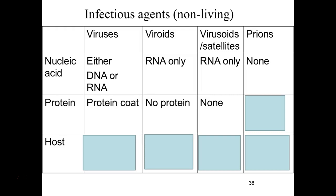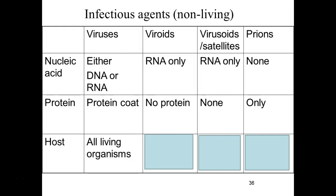Prions are, in fact, just infectious proteins. Right? So they're only protein. Their name actually infers that they are just a protein. So as I said, all living things. Viroids, probably why you haven't heard much about them, because have you ever heard anyone getting a viroid infection? No. So it's probably not human or animal, right? It is, in fact, a problem for plants, where these RNAs can get in and disrupt the functionality of that cell. They interfere with what RNA is doing, right? Making proteins.